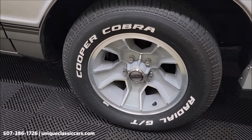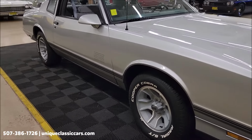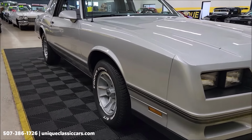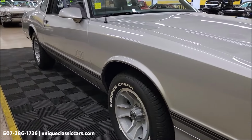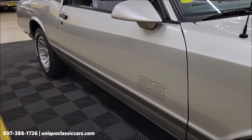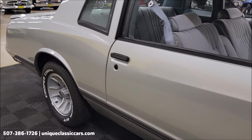Riding on the correct Monte Carlo SS wheels. And look at the condition of those Cooper Cobra radials. Let's take a look down this passenger side. You can see how straight these panels are. I have not noticed any major nicks, dings, or scratches, let alone any really minor ones either, for that matter.